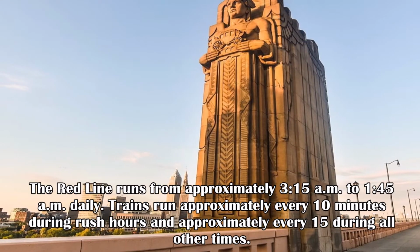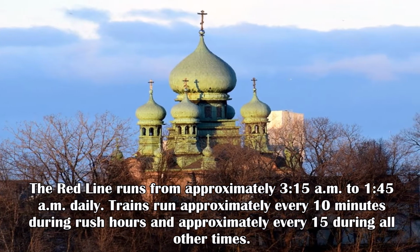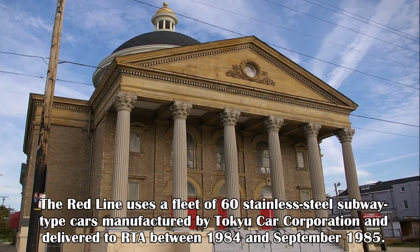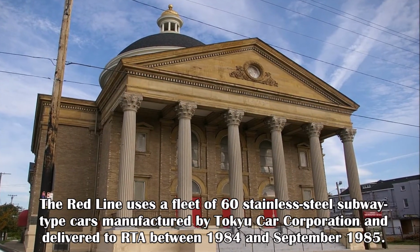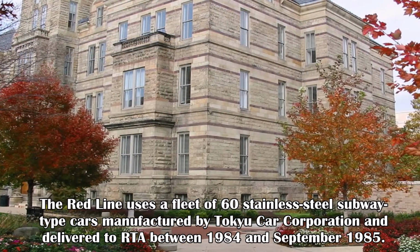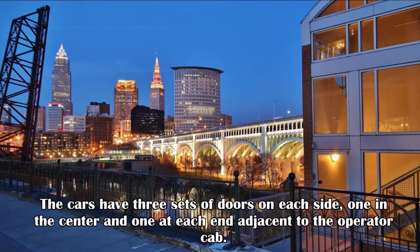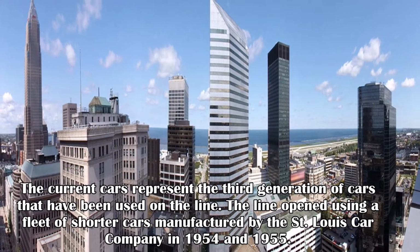The Red Line runs from approximately 3:15 a.m. to 1:45 a.m. daily. Trains run approximately every 10 minutes during rush hours and approximately every 15 during all other times. The Red Line uses a fleet of 60 stainless steel subway-type cars manufactured by Tokyo Car Corporation and delivered to RTA between 1984 and September 1985. The cars have 3 sets of doors on each side, one in the center and one at each end adjacent to the operator cab. The current cars represent the 3rd generation of cars that have been used on the line.